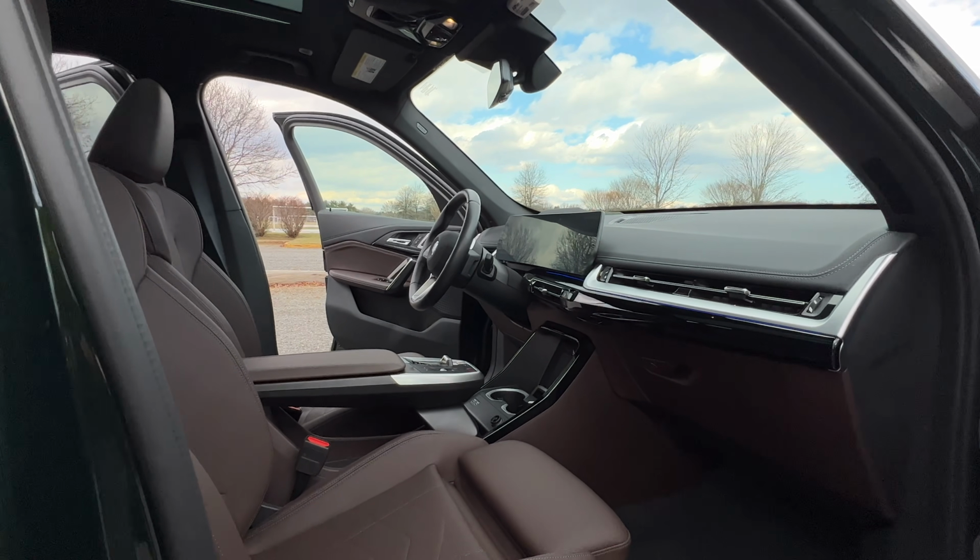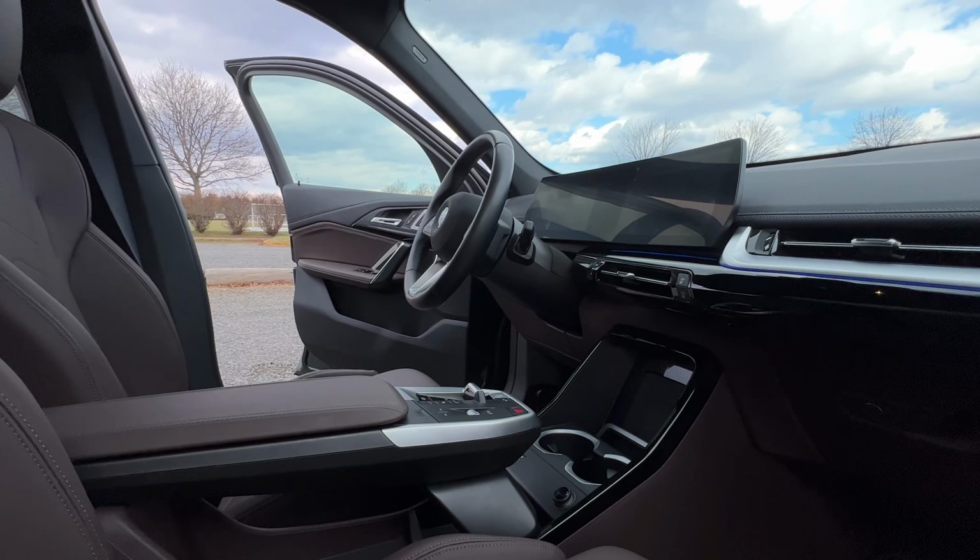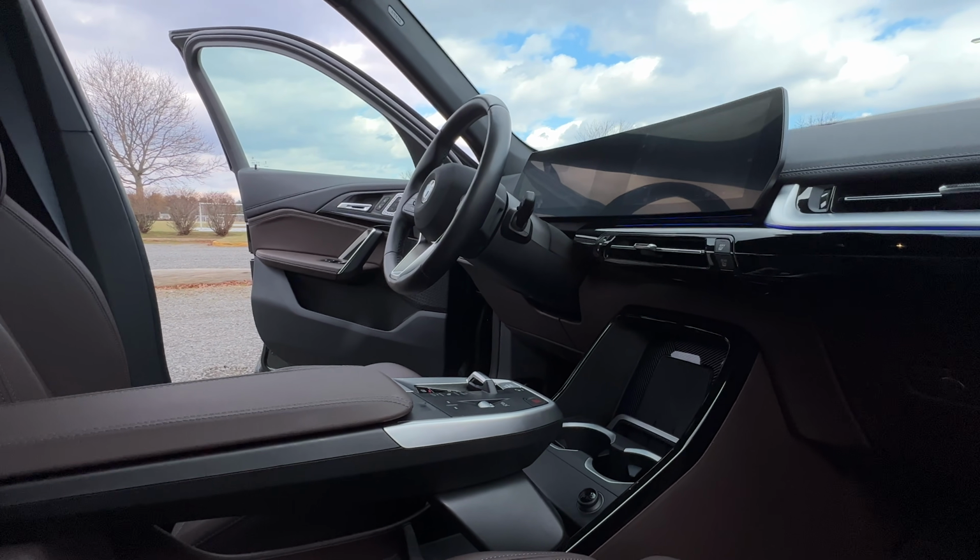The visibility in here is good. You have a giant windshield so you can look around when switching lanes. The interior is stylish, it's spacious, it's comfortable, and we'll get to more of that in a few seconds, but yeah, this is a fun entry-level BMW SUV.